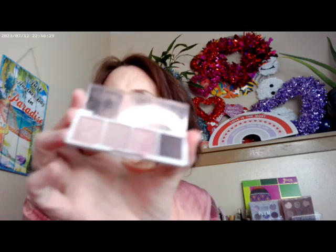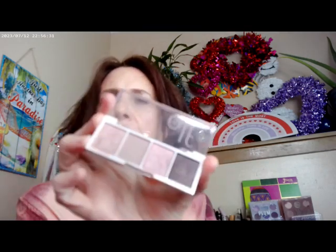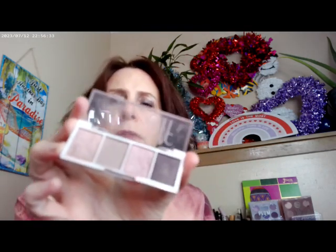The Elf, and this one is Rosewater. It's a really pretty palette. They have one called Berrybad as well. That's all the pink and the reds and the berries. That one I don't have, but like I said, this one is Rosewater.